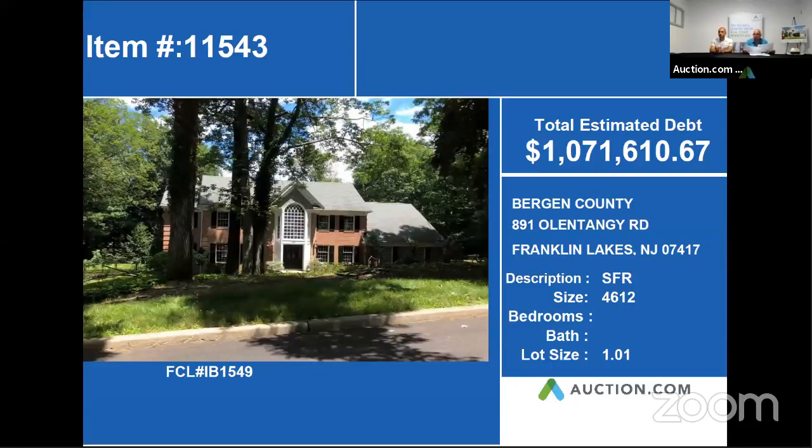Okay, our next property now is 891 Olentangy Road, Franklin Lakes. This is a Center Hall Colonial, newer construction, approximate square footage 4,612. The estimated debt on this property is $1,071,610. Let's go ahead and jump into the next slide and see what other information we're going to pull up.